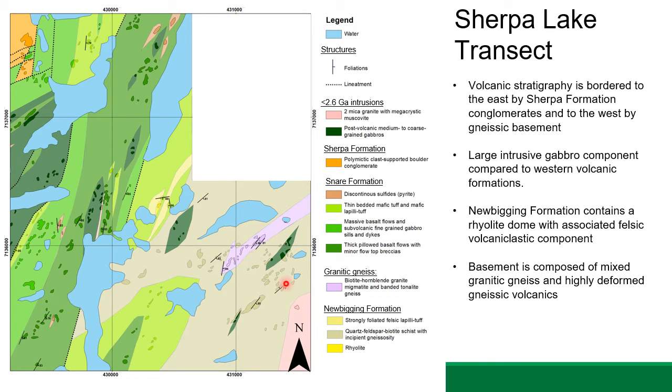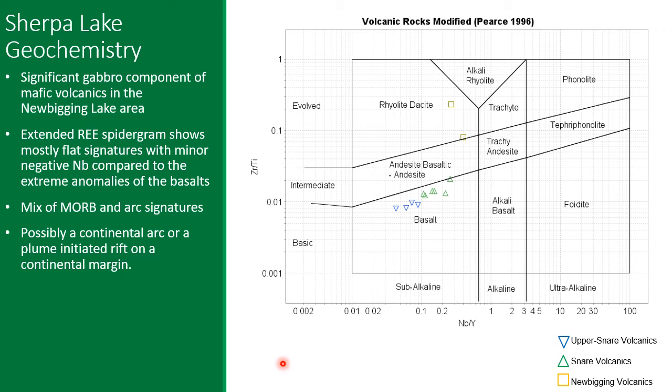And then in the southeast, there was this large granitic pluton, which was much younger than the rest of the rocks in the area. The mafic volcanics of the Snare Formation were more spread out through the basalt field at Sherpa Lake than they were at the 152 showing and the Big Bear Lake transect further west in the belt, but plotted in fairly similar locations. Our two Newbigging samples plotted as expected within the rhyolite area of this Pearce diagram.